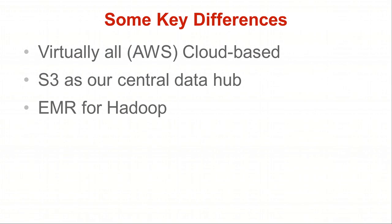We also use EMR for Hadoop, so we've looked at all the distributions, Cloudera, MapR, Hortonworks, rolling our own. But at the end of the day, since we're in Amazon and we have a good relationship with the EMR team, Elastic MapReduce, it's worked really well partnering with them.